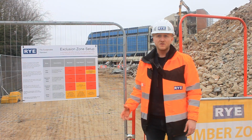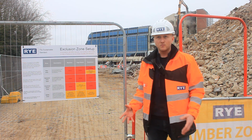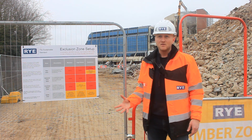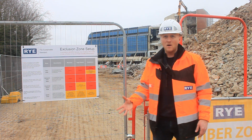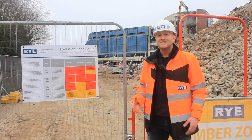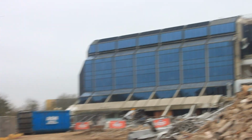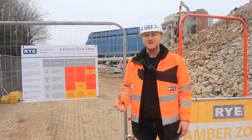Secondly, we have the amber zones, and the vast majority of our site's working areas will be comprised of amber zone. This is an area of kind of medium to high risk. You would expect a machine to be working here, processing operations, ground works, power mats, that kind of thing. We have control measures, so radios for communication, daily task briefings, refuge zones that you can see over there, and just the signage nice and clearly displayed before anybody walks into that area. They know categorically that it's an amber zone.